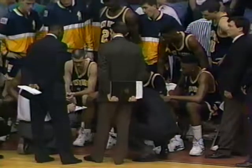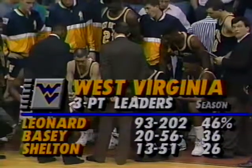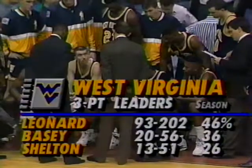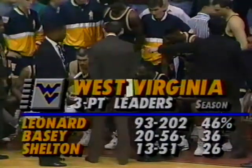Prolonged droughts. They were able to survive the one against Temple in the semifinals. They couldn't quite overcome it in the game against Massachusetts at Morgantown. And unless they continue to knock down these three-pointers quickly, they're not going to be able to overcome it tonight.